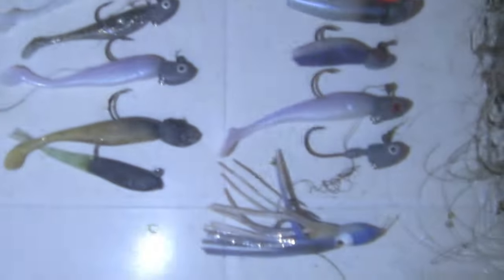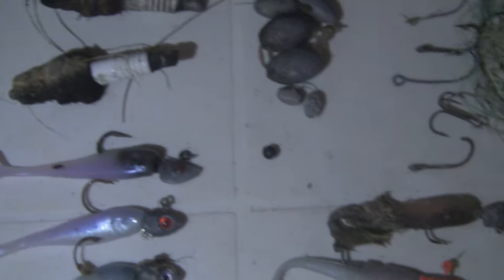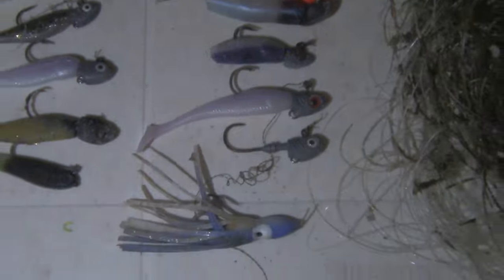Just got back. This is my haul of the whole day. Not bad. Of all the lures. And then that's all the line. Good job. Quite a lot of stuff.